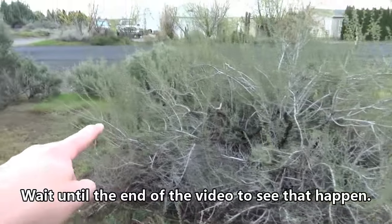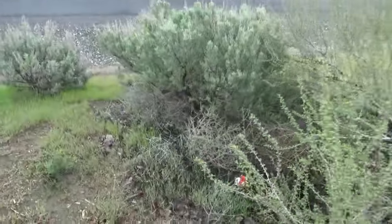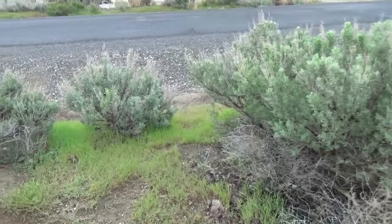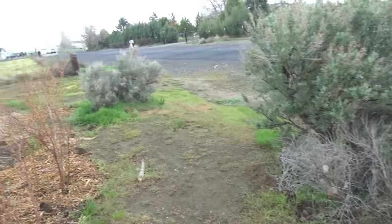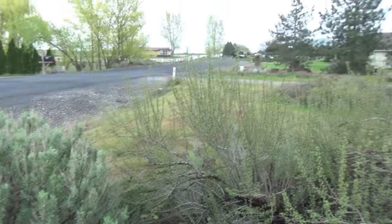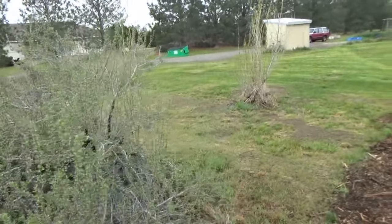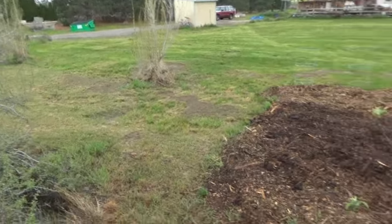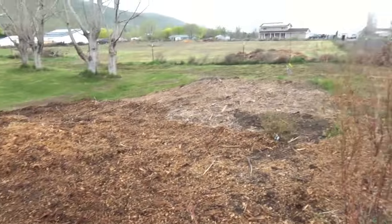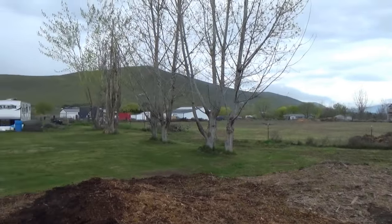Take all of these sagebrush bushes that are out here, make them go away and have the garden go right out here towards the road. All the way down from there to the driveway, all the way up to where the grass starts, all the way to that fence line and beyond, and then down the tree line.